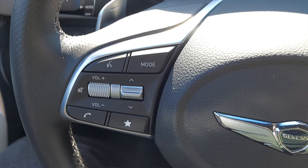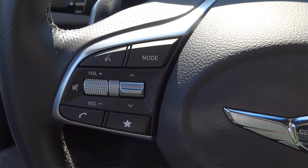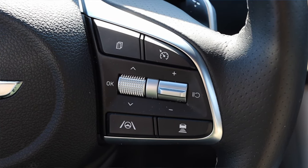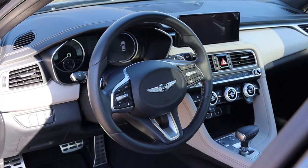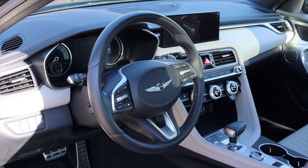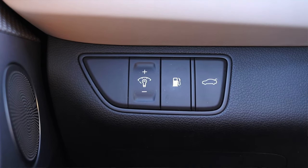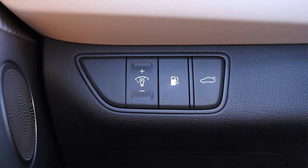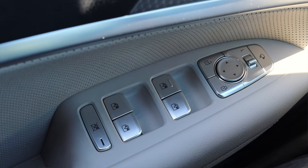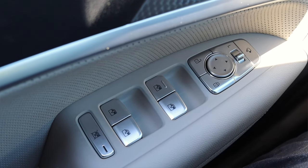On the steering wheel, on the left, we have our mode, volume, and skip track buttons, as well as phone and favorites. And off to the right, we have our adaptive cruise control, along with steering assist. The overall steering wheel looks really nice. It has this perforated leather, as well as this really nice stitching on it, and I'm overall a big fan. As well, we have our gauge dimmer switch, fuel door open, and our trunk release. Moving on to the door, we have two memory seat options, power mirrors, power locks, and power windows, as well as our premium sound system speaker.